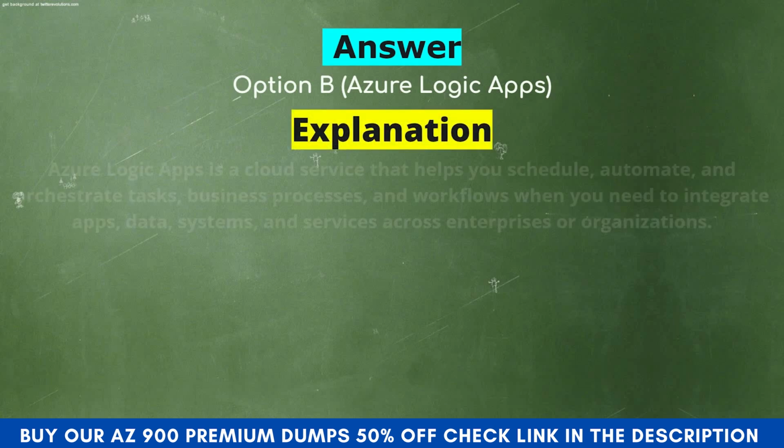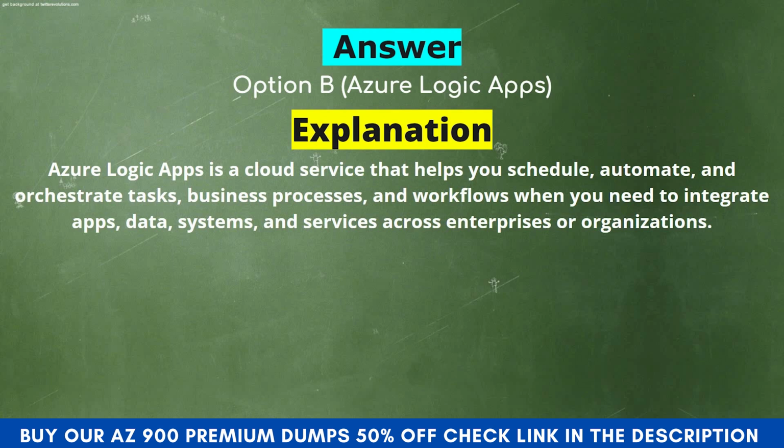Explanation. Azure Logic Apps is a cloud service that helps you schedule, automate, and orchestrate tasks, business processes, and workflows when you need to integrate apps, data, systems, and services across enterprises or organizations.